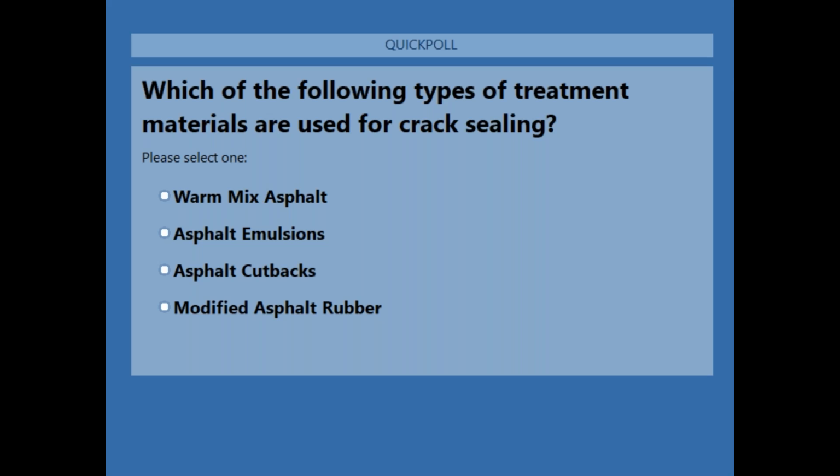So which of the following types of treatment materials are used for crack sealing? A, warm mix asphalt, B, asphaltic emulsions, C, asphalt cutbacks, or D, modified asphalt rubber. And this is for crack sealing.